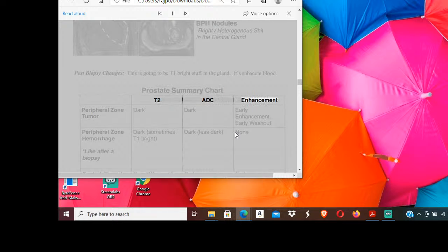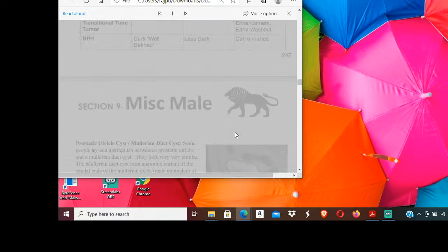Prostate summary chart. Peripheral zone: T2 dark, ADC dark, early tumor enhancement, early washout. Sometimes less dark; non-hemorrhage T1 bright, asterisk, like after a biopsy. Central gland: T2 dark, early transitional zone enhancement; tumor early washout; BPH dark, less dark, can enhance.